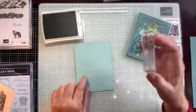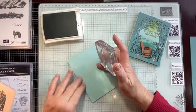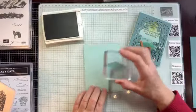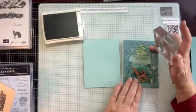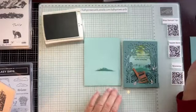I got to turn it over and do it again since I totally flubbed that by rocking it. You're not supposed to rock your block. Okay, so don't rock your block. Let's try it again. All right, there we go.